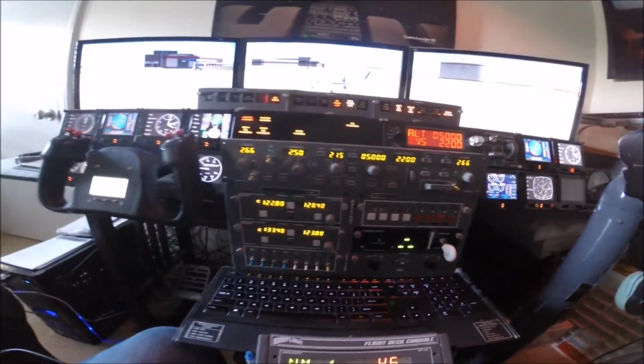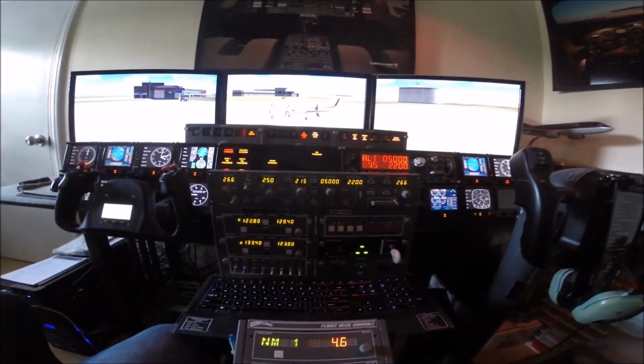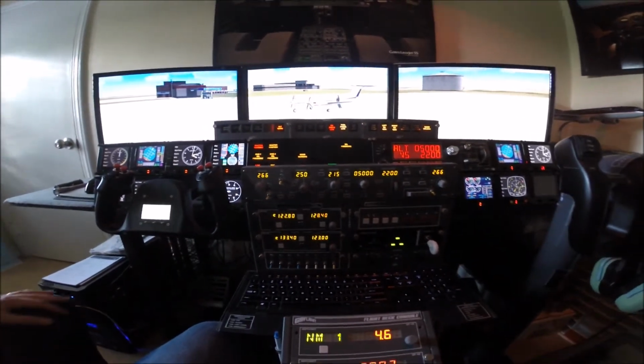The rudder pedals I'm using are the Saitek Combat rudder pedals, which are replacing my old Saitek pedals, which are on the co-pilot side. They're not plugged in, but I would like to plug them in, especially if I did get a second yoke, and see if I could go true dual control simulator.